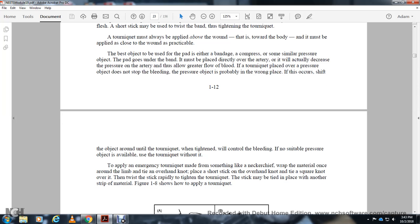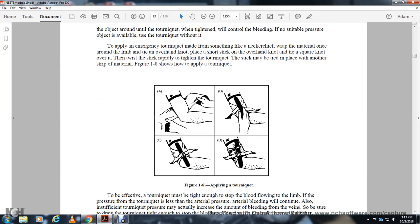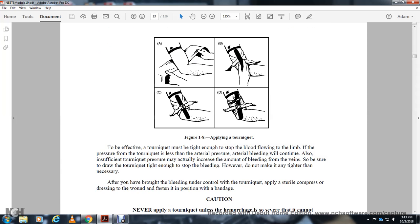To apply an emergency tourniquet made with something like a neckerchief, wrap the material once around the limb and tie an overhand knot. Place a short stick over the knot and tie a square knot over it. Then twist the stick and rapidly tighten the tourniquet. The stick may be secured in place with another strip of material. Follow these steps to apply a tourniquet.